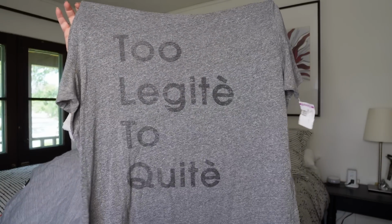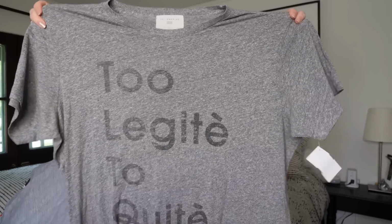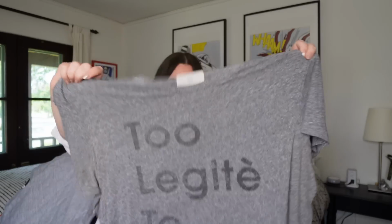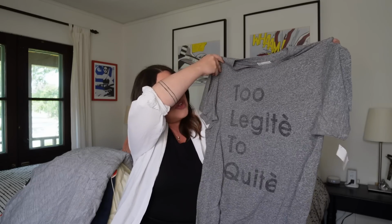Next up, this is just something I grabbed for me because I thought it was so cute. This is Sol Angeles. This is definitely a brand to be on the lookout for. Very high-end, like they sell it at Kitson. I think they sell it at Saks. You know, t-shirts are like $50, but I just thought this was so fun. Too legit to quit. It's just a little oversized gray heather t-shirt, size extra large, so it's just perfect to throw on with some bike shorts or whatever when I'm working around the house. But I thought that was so cute. If this was something I was gonna sell, I would probably see between $25 and $30 on it.